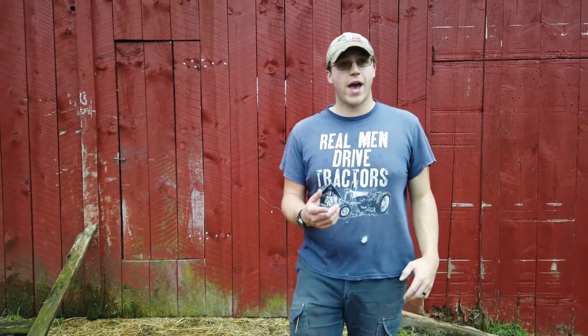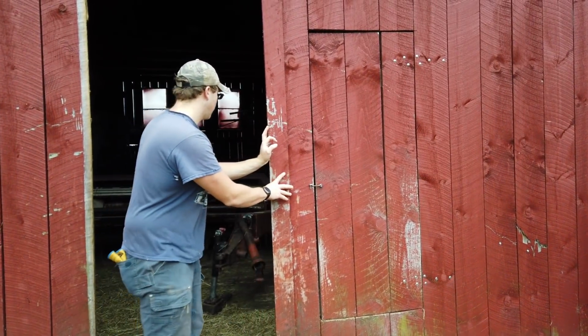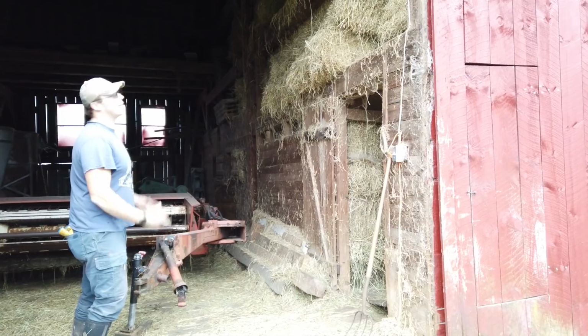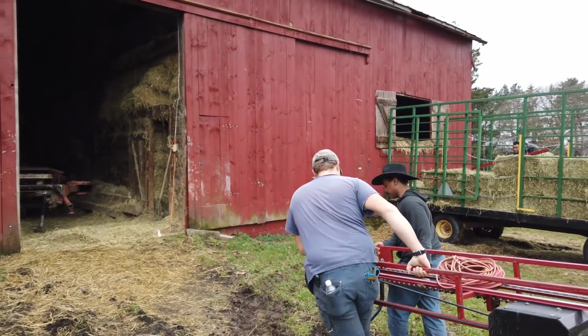So we got that whole section of the barn completely emptied out, which filled up the red wagon and put about 75, maybe 50 on the green. So we're moving over to this section of the barn. We're gonna grab the hay elevator, put it in, and we'll load the rest of the wagon with the hay elevator. Or using it, I should say. You're gonna get a little bit more pull.